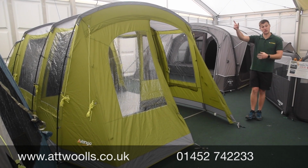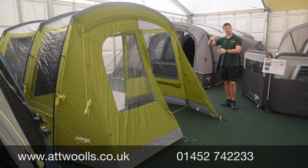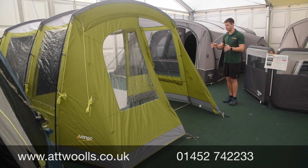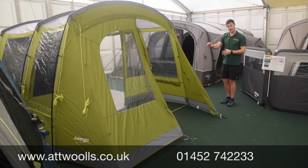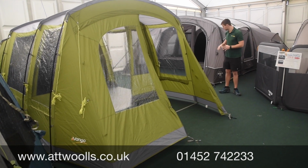So in the shop we'll have the 600 XL in the Air, so you can cross ranges between the sizes and obviously the inflatable and poled versions. So that's a really great size, a very keen price point, and throughout all these tents here, we've got a good package deal on the go.